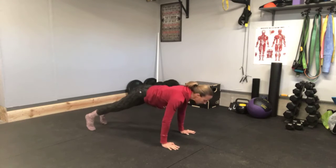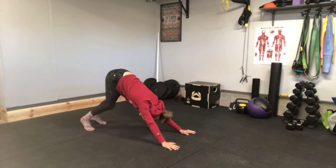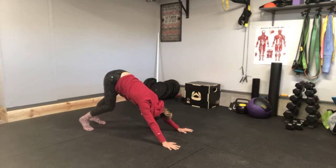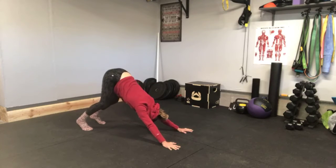Okay. Back to the plank position. Nice solid plank. Push back to downward dog. Pedal out those heels again. Driving the chest down towards the floor. Really push that chest towards those toes.